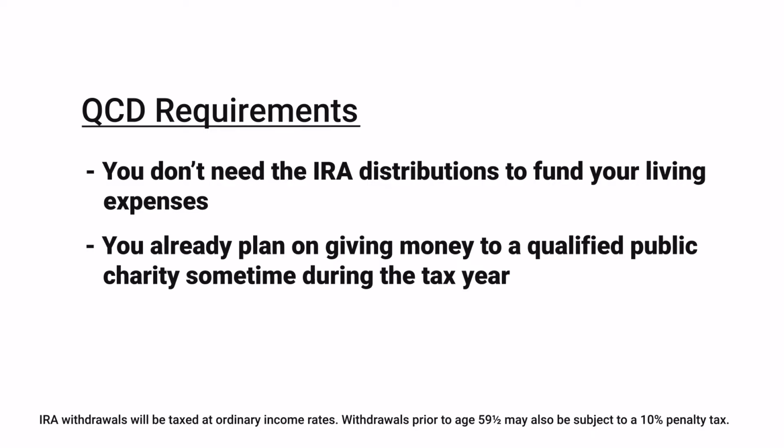But if you don't need the money, the required minimum distributions are really nothing more than an added tax bill for you. This is where something called a qualified charitable distribution, or QCD, may be able to help. The only requirements here are that you don't need the IRA distribution to fund your living expenses, and you already plan on giving money to a qualified charity sometime during the tax year. So how does this strategy work? Well, it's really pretty simple.